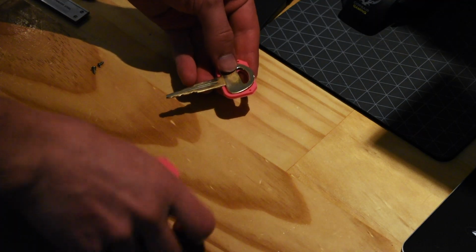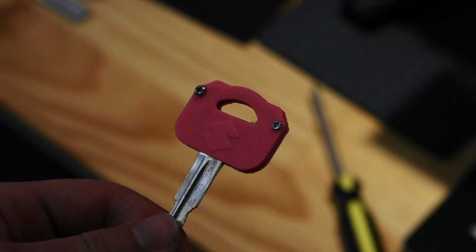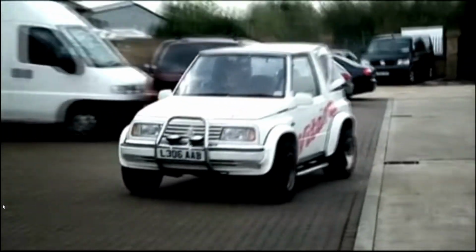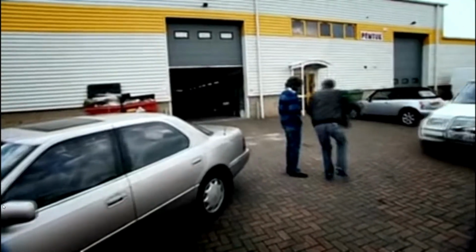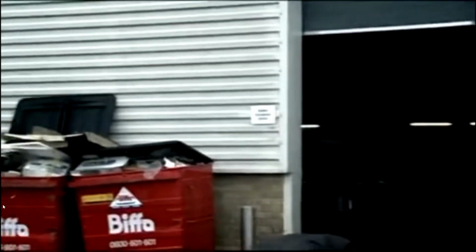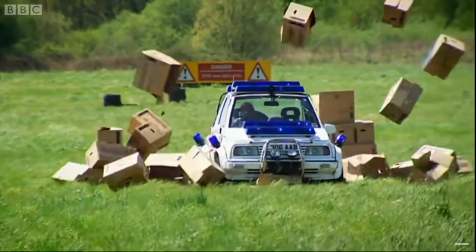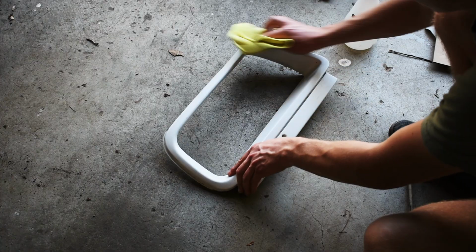As I mentioned, I've got a solution for the key barrel on the way, but in the meantime, I couldn't resist the opportunity to pay homage to Richard Hammond's Vitara from Top Gear. Officer Barbie has arrived! That was to make it look good. Oh yeah, look at that. That looked good in slow motion.